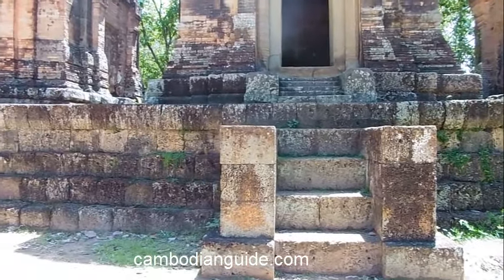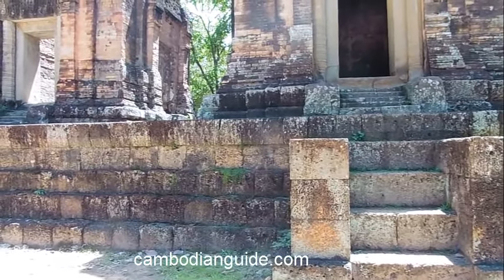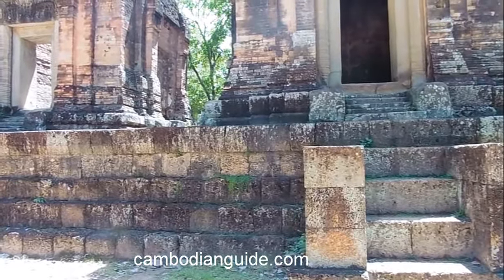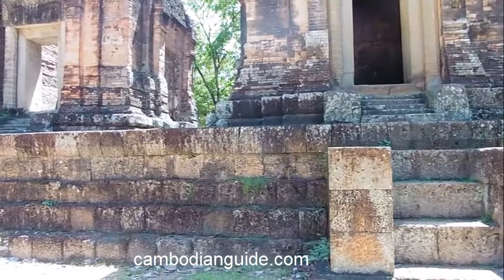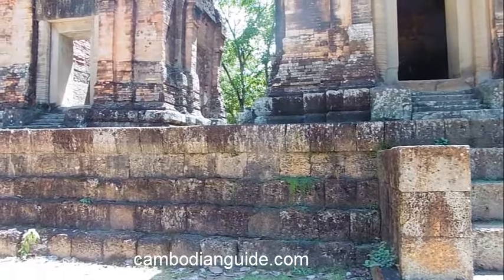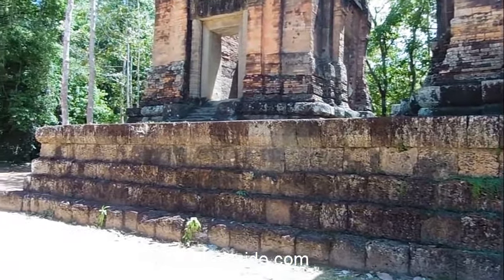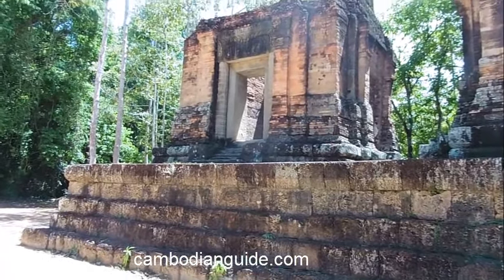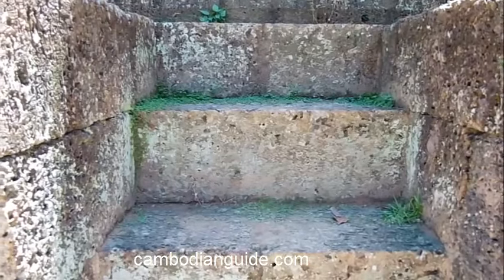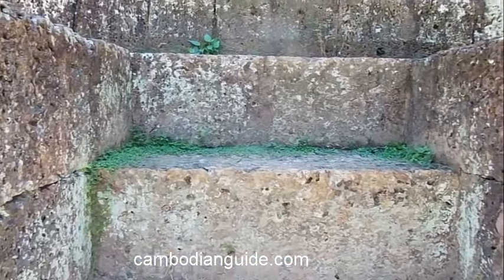The three-tower temple was built and dedicated to the Trinity gods, Shiva, Vishnu, and Brahma, in the Hindu religion. Let us go and see inside with me.